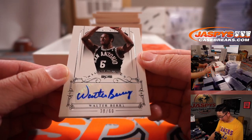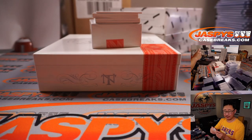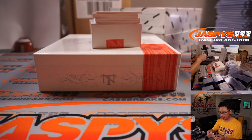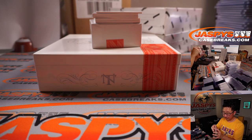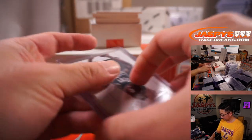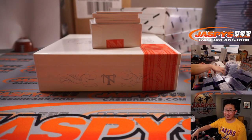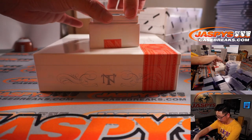Walter Berry, 30 out of 60. Spurs signatures. Another Spur for Christopher. What happens if you pull a redemption card and wouldn't it be expired? Correct, Daniel. Yeah, that's part of the risk doing these older products.